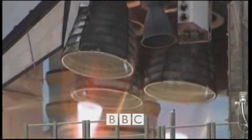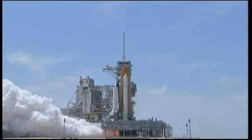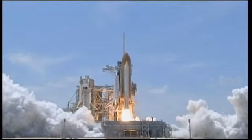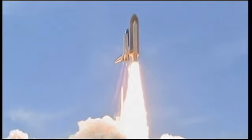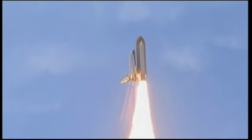3, 2, 1, and 0, and liftoff of Space Shuttle Atlantis, reaching the crest of its historic achievements in space.